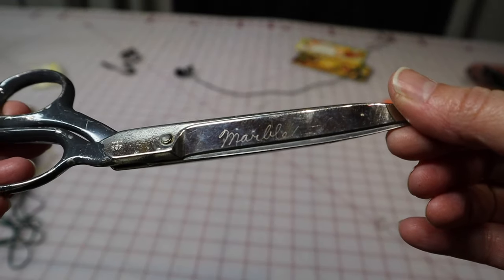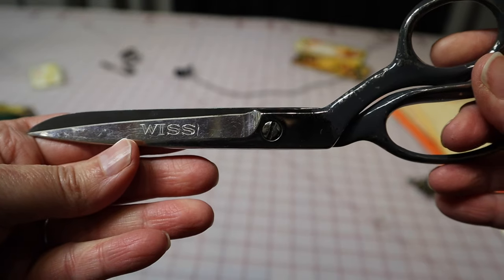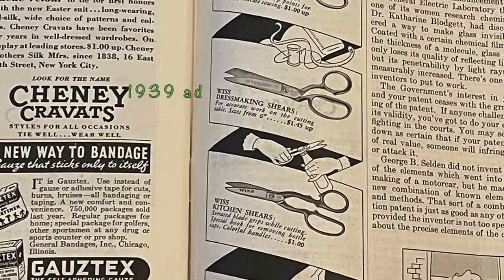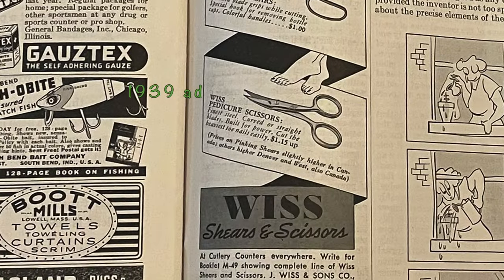This is another set that my mother-in-law gave me, and she used these for many years to make clothes. Back when we first got married and I started becoming interested in sewing, she handed them on to me. You might be able to see the name Marble engraved in there, so we know whose they are. But this is the brand name Wiss, and Wiss is a wonderful brand. If you ever find shears that are the brand Wiss, like at a garage sale or a vintage store or a thrift store, pick them up because they're a great investment. They will literally last you a lifetime if you care for them.